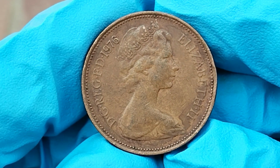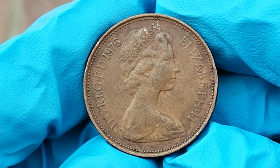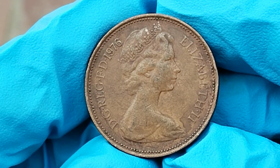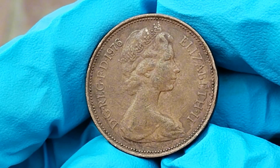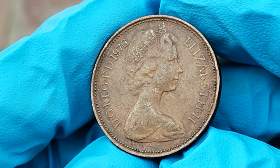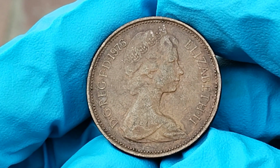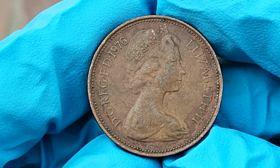Let's talk numbers. While most coins in circulation might only be worth their face value, rare examples like the 1969 50 new pence coin can reach stratospheric prices. In today's market, collectors and auction houses are willing to pay millions of dollars for a 1969 50 new pence in very good condition, especially if it has unique features or errors.